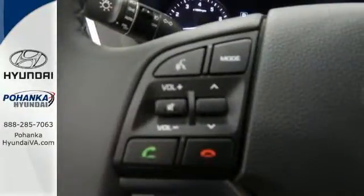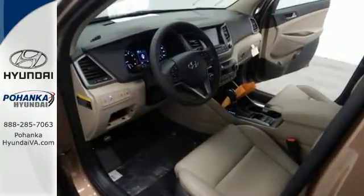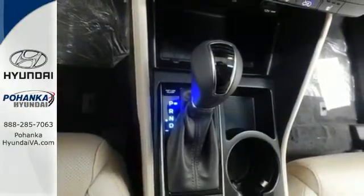Minimize your backward roll when parked on an incline with hill start assist control, and use the rear view camera to easily fit into a tricky parking space. It also conveniently comes with touchscreen audio, Bluetooth, and rear reclining seat backs.